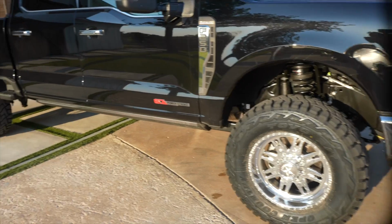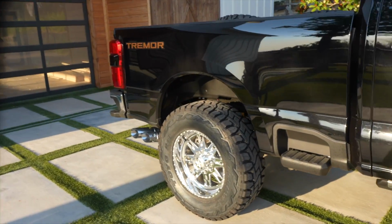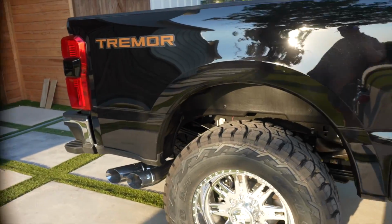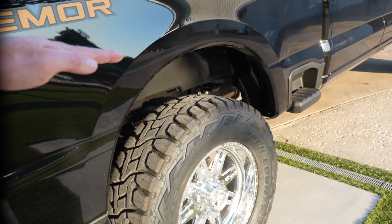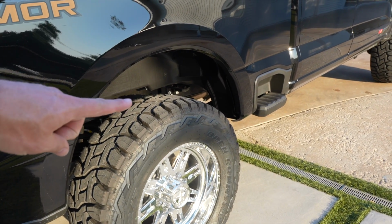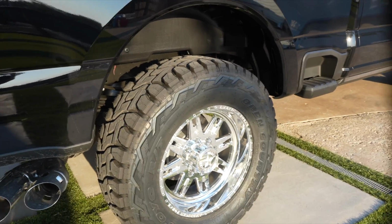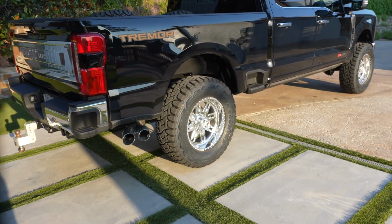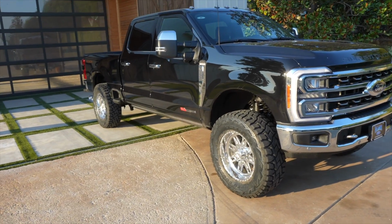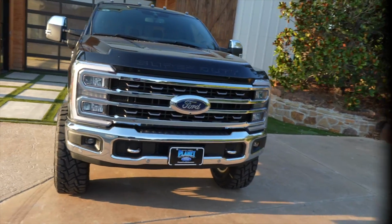Went with the 37-inch tire, Toyo Open Country RTs. I like to fill up my fender wells. So you can see if I went with the 35, I would have more space there. I like 37, that's important to me. I like the truck to look stock, but just to have a little bit more oomph. I have zero rubbing when I turn, when I back up, when I hit a bump. There's no rubbing on this truck whatsoever.